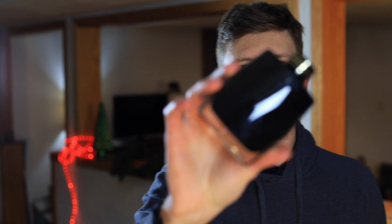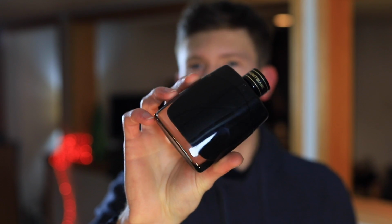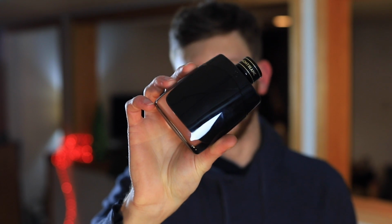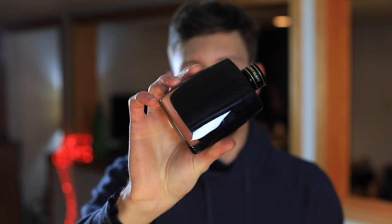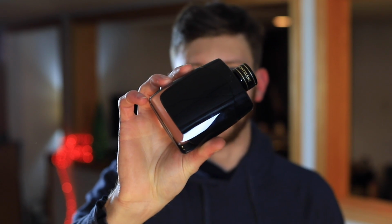So let's go and jump right into how this fragrance smells. When you first spray it on, right up top you get this nice, fresh, citrusy opening like you would expect. This is a clean, fresh type of scent. You get this nice ozonic smell from the violet leaf, and you get this nice tart, bright bergamot as well. That's really about it for the top notes.